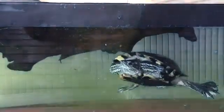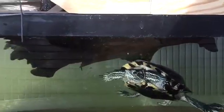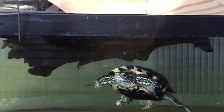Like I said, I call him Norman, and they've both been eating and doing well, and he will probably stay out here. I don't know what he'll be doing during the winter.